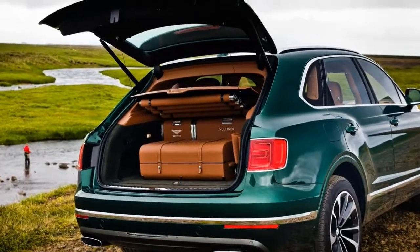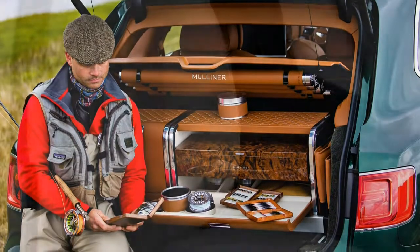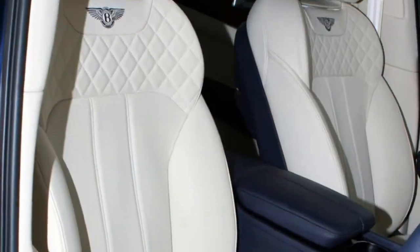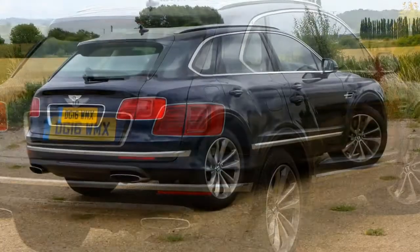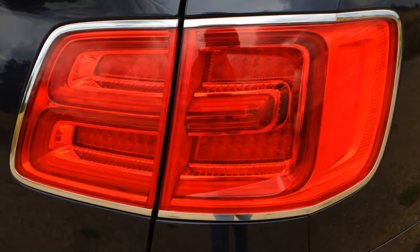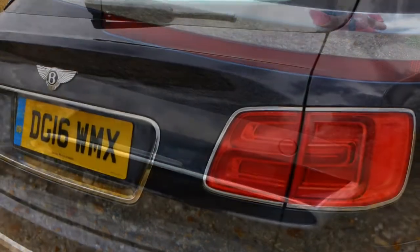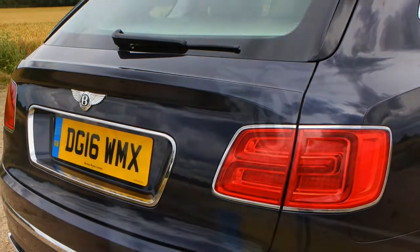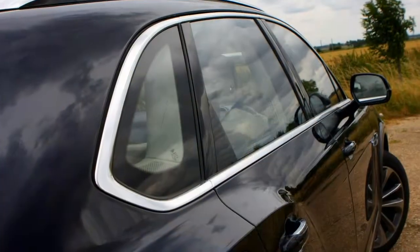2018 Bentley Bentayga SUV Review. The good points of Bentley Bentayga SUV. Spectacular W12 engine. Blend of comfort and handling. Cabin well built and generously appointed. Lots of personalization.